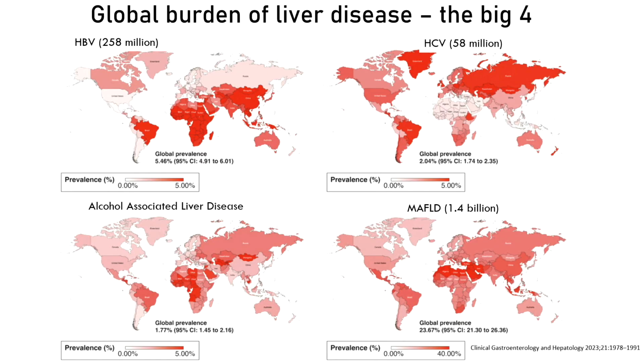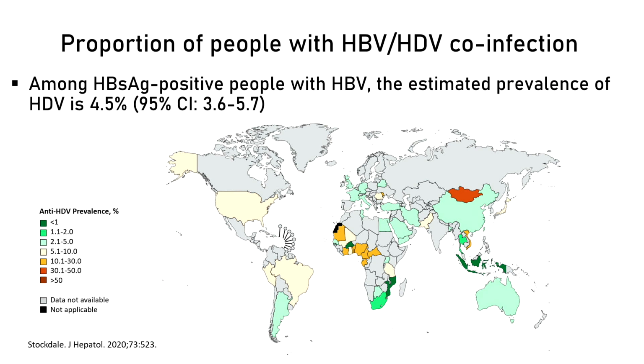So the global burden of disease, the big four: Hep B, about 258 million, Hep C, 58 million, alcohol-associated liver disease, which I'm going to touch on shortly, and then the rising specter of steatotic liver disease make up the big four. Just to remind everybody that, of course, these are not in isolation. There's overlap between many people. Some people have steatotic liver disease and Hep C or Hep B. I think it's remiss of me not to mention the specter of Delta virus co-infection, and this meta-analysis from Alex Stockdale suggests about 4.5% of people globally are Delta virus co-infected with B virus.